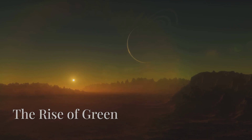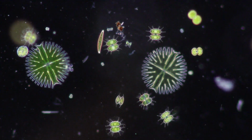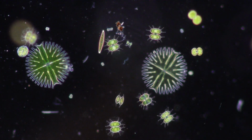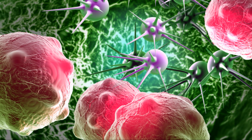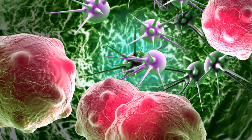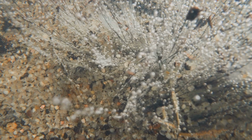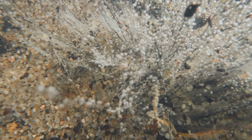But you know, the reign of purple wasn't meant to last forever. Evolution, being the tireless tinkerer it is, eventually brought forth a new contender: cyanobacteria. These microscopic champs, equipped with chlorophyll, had a much more efficient way to soak up sunlight and turn it into energy. And the kicker, they released oxygen as a byproduct, a total game-changer for life on Earth.